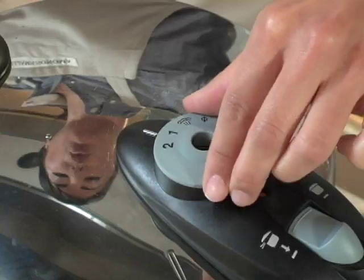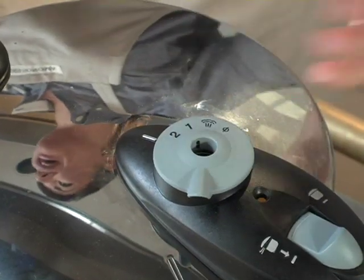There are 2 settings, 1 and 2. I'm going to put it on number 2 for the higher pressure, and we're just going to let this cook away for 30 minutes. It's that easy and that fast. It's only been 30 minutes, and already my beef bourguignon is finished.